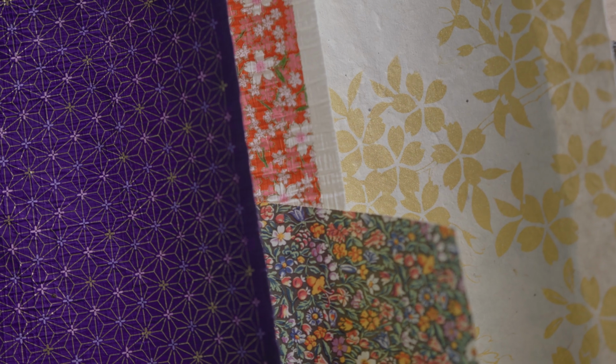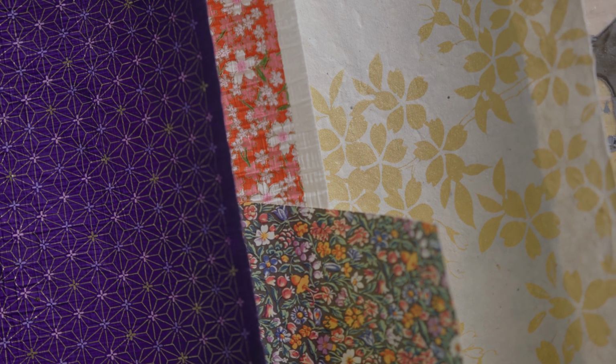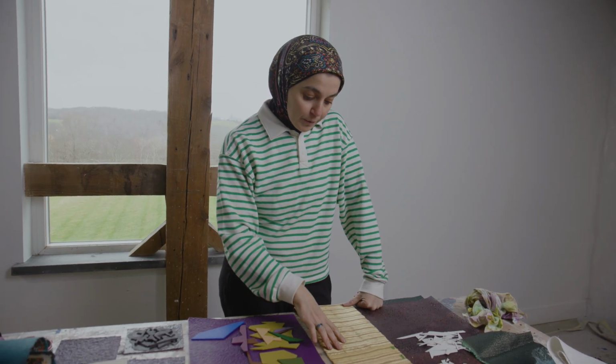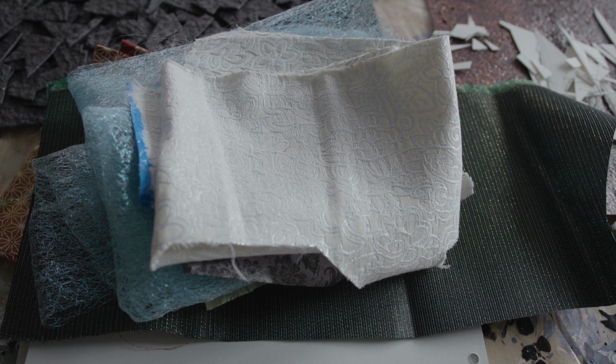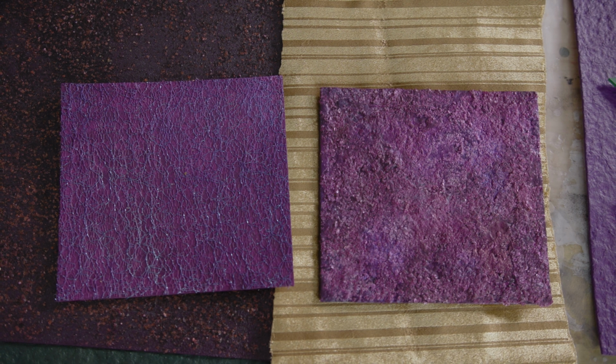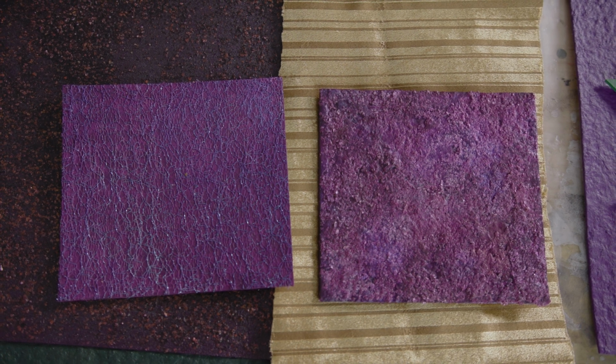I brought some of my traditional fabric that has gold or sheen that I want to still be able to process in a way that makes it look painterly. I'm just really attracted to glitter and gold.